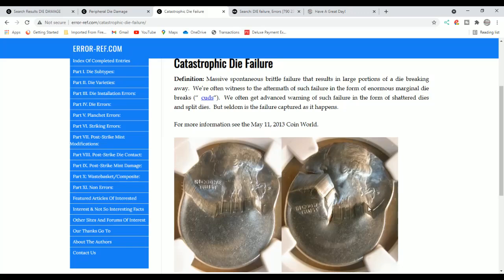It happens under tons of pressure, so therefore it can't be mimicked at home. When you can make it at home, then you know that it's not an error. You can't make these without having that kind of pressure, like from the dies.